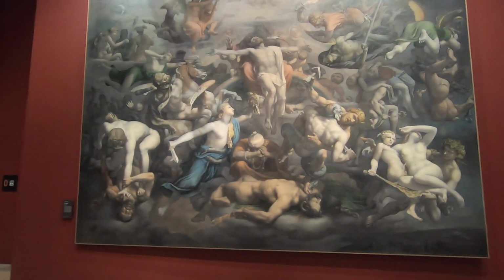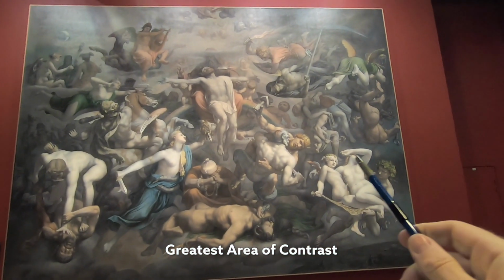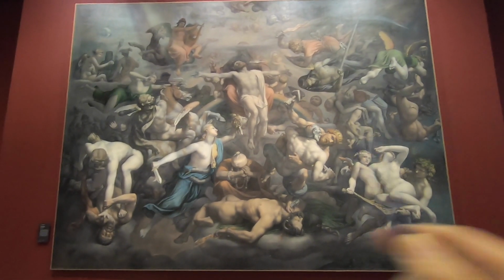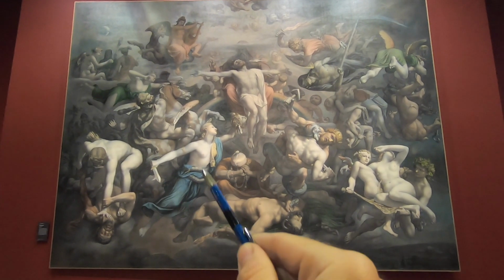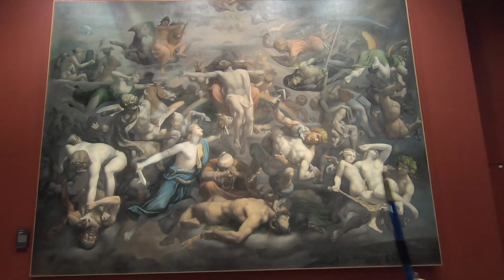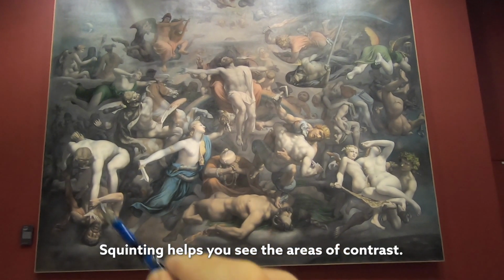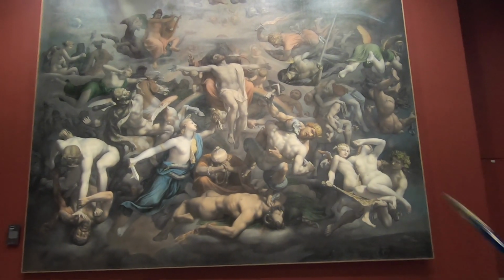And if you squint your eyes, we've got high contrast in this area, the greatest area of contrast, where the eyes are led to. This is probably where they want us to start: high contrast plus a dominant diagonal that stands out. So if you're blurring or squinting your eyes, this guy stands out, and so does this guy. So start here and then lead your way around the composition.